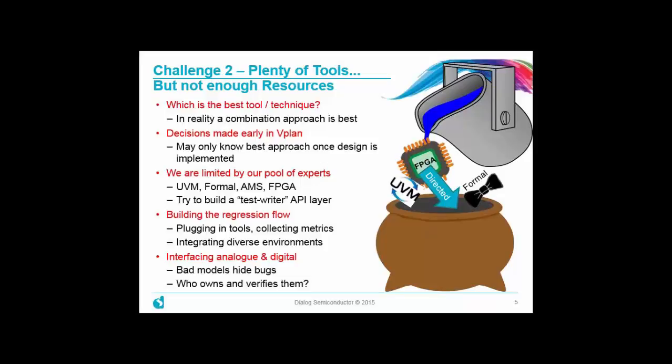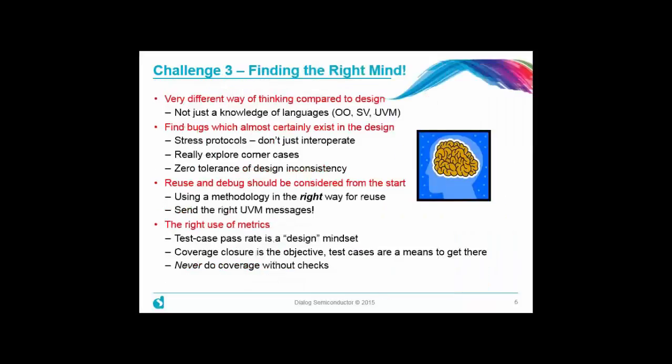This is not really a tool or methodology challenge. This is to do with the mindset. The verification mindset is a very different way of thinking compared to the design mindset. And it's not just a knowledge of our languages and object orientation, SystemVerilog, UVM, whatever, even though they take a lot of intellect to get your head around.